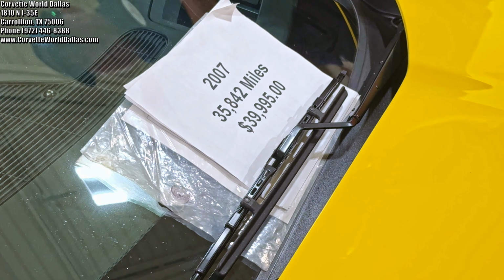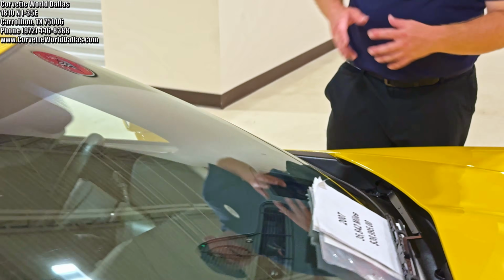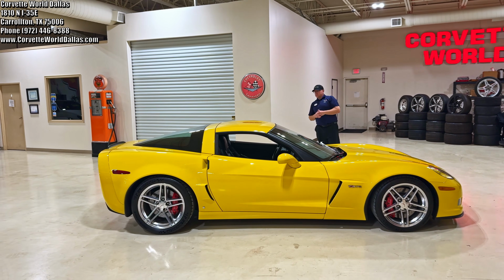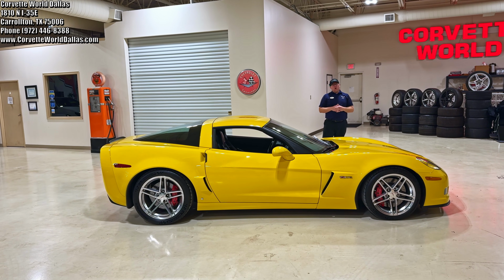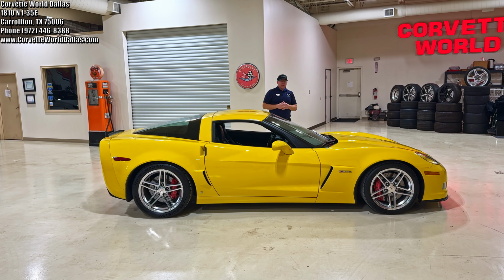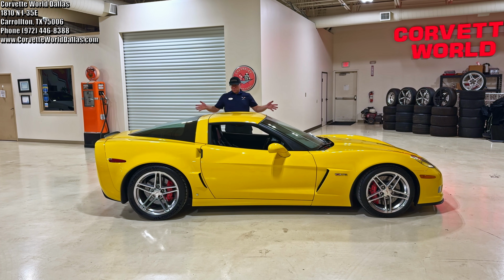So again, 2007 Z06, 3-owner clean Carfax. We got it with 35,000 miles on it. We got it priced at $39,995. Definitely a lot on this car. This is definitely not for the faint of heart, but if you are an avid racer or you're looking for just a very unique show car with that nice cam sound with a big V8, you can't go wrong with this.